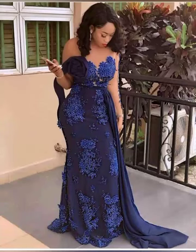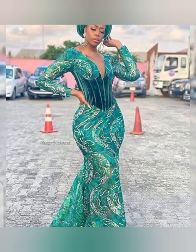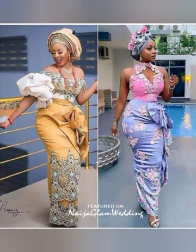Today we'll bring to you combinations of Asoebi lace designs. These Asoebi styles are beautiful and they are charming. They are very charming, glamorous Asoebi lace designs. These styles are beautiful. You can see how gorgeous and how well styled these styles are looking. These styles are very stylish and very attractive.